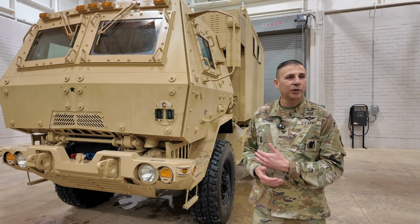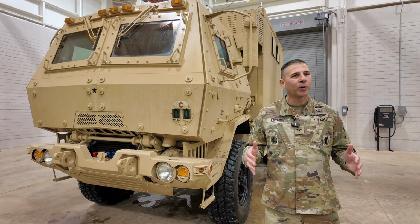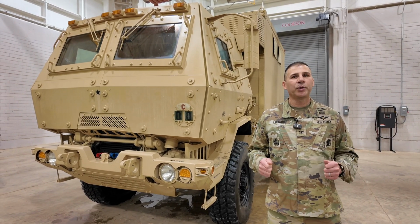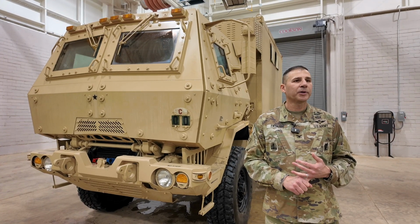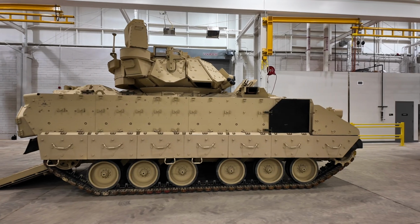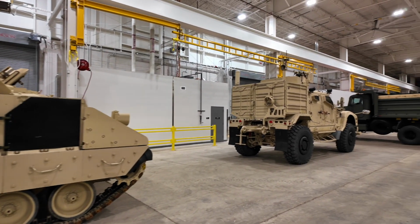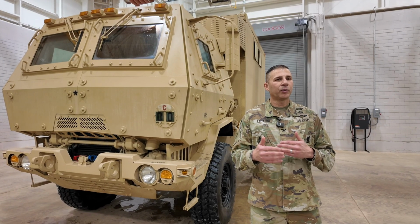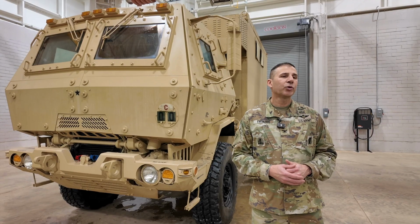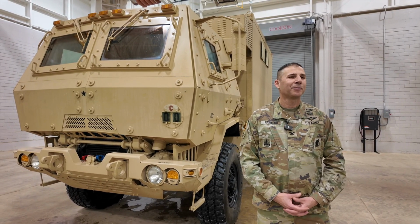For example, this vehicle right here behind me normally wouldn't fit in this facility before in its original state, and now we can get two of them down each lane, so it allows for more flexibility of production and larger types of equipment and different types of equipment. The modernization of the buildings really leads us to be able to have more capability in the readiness for the Army, and also to maintain our surge capability should we need it in case of conflict.